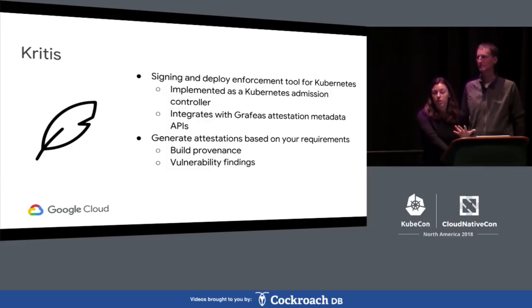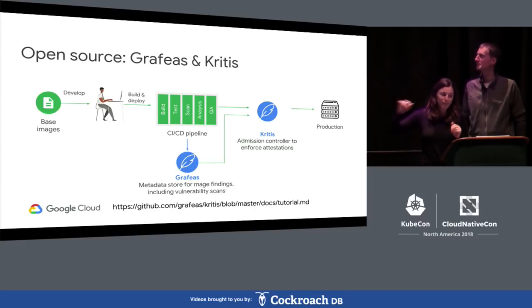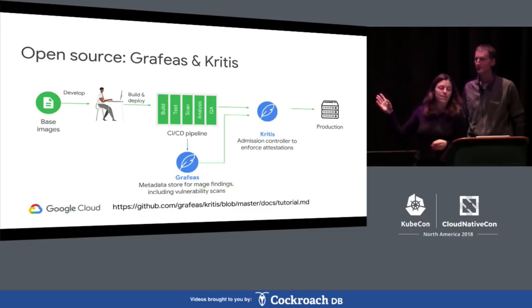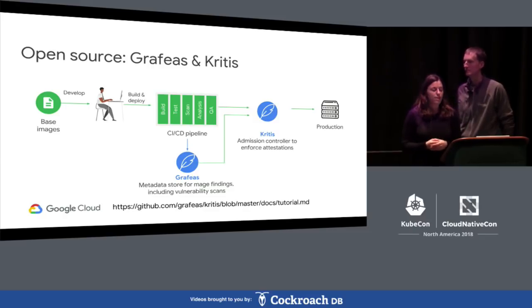So where do those fit into our chain? Well, if you guessed one does one and the other does the other, you're good. Grafeas stores metadata for images. This specifically includes metadata for vulnerabilities, scan results, and an attestation for those results, the signature. Note that Grafeas isn't a vulnerability scanner. It's just a consistent way of storing scan results that you might get from third-party scanners. And then Kritis enforces the deployment of an image based on the attestation information in Grafeas.